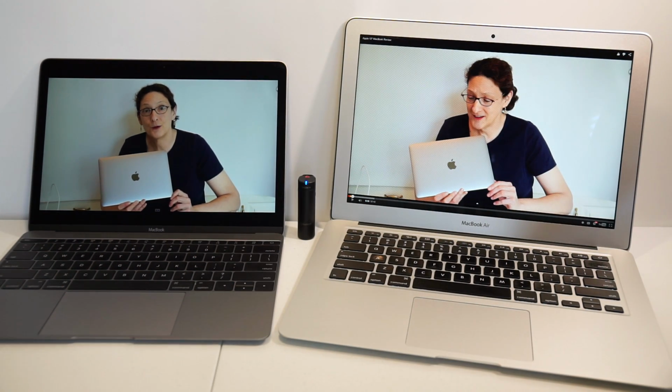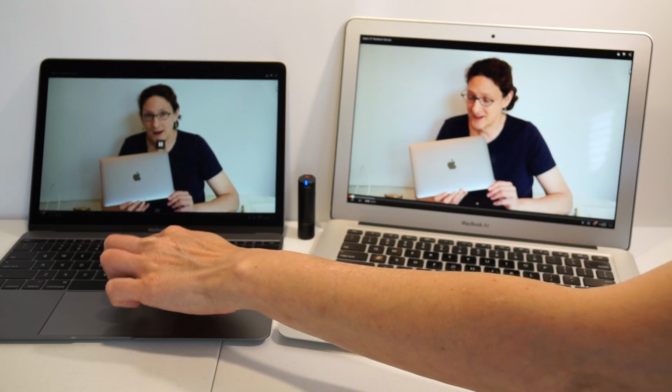Of laptops, ultrabooks, portables. iPad on steroids? No, it's really more than that. This is the 12-inch Mac.